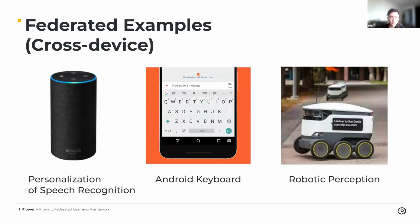We have already used federated learning in the real world a lot. For example, the personalization of speech recognition. We may have some sort of speech recognition at home, and if you want more personalized interactions with this AI assistant, it needs to train on your own data. But obviously, not all our audio data will be sent to a cloud server. Most of the time, the model can be trained locally and fine-tuned to improve the interaction experience.